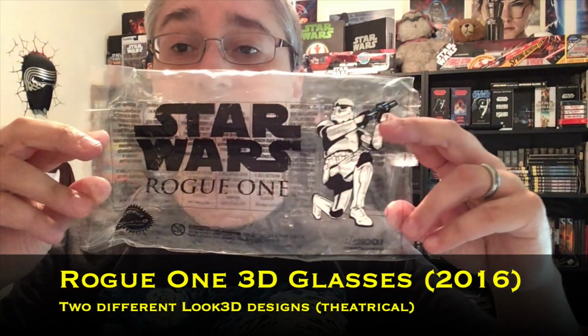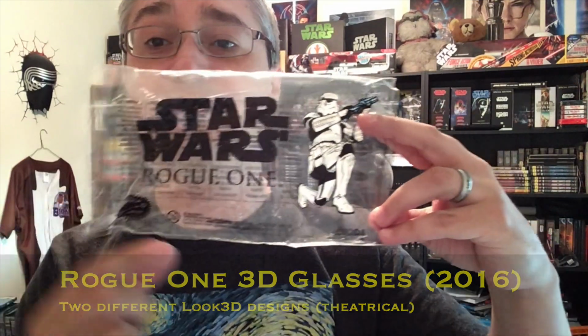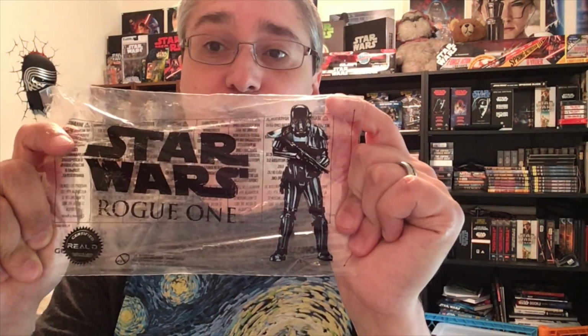Meanwhile, Look 3D kicked it up a notch. Star Wars Rogue One, certification thing, Look 3D, legalese, but there's an actual Stormtrooper on the packaging there for the Stormtrooper ones, the Death Trooper ones as well. They have the character on the packaging. So that in and of itself takes it up a notch a little bit. But these are the Look 3D Stormtrooper ones.